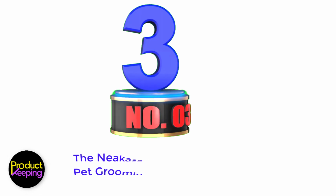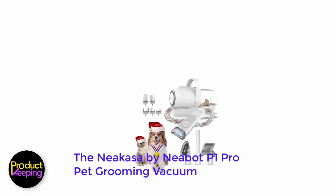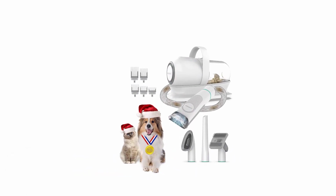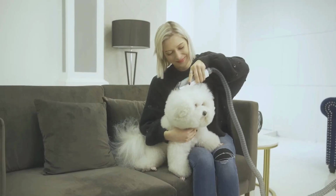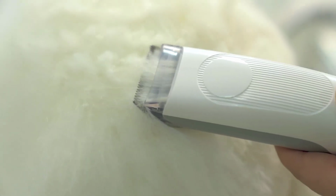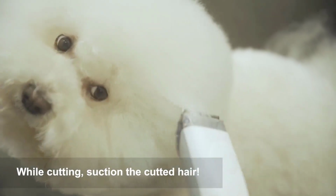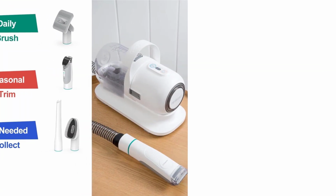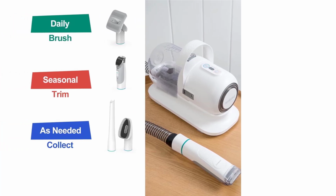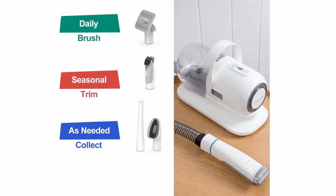Number 3. The Nicasa by Nebot P1 Pro Pet Grooming Vacuum. The Nicasa by Nebot P1 Pro Pet Grooming Vacuum is a versatile grooming kit designed for pet owners who want a cleaner, more efficient grooming experience. Featuring 5 essential tools: a grooming brush, de-shedding brush, electric clipper, nozzle head, and cleaning brush. It ensures a thorough groom while promoting a healthy, smooth coat.